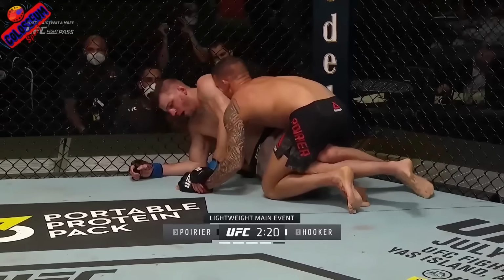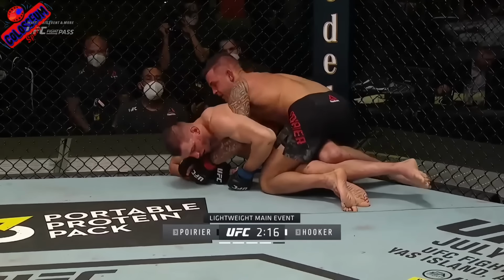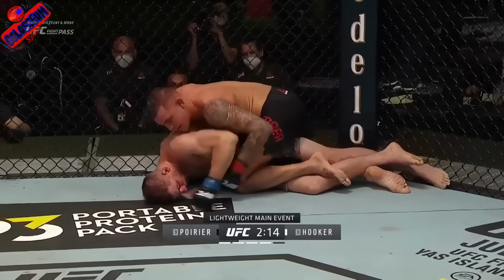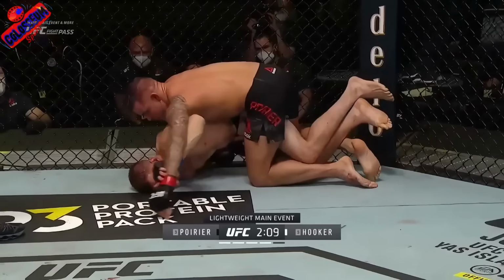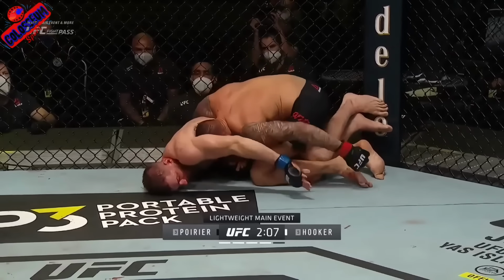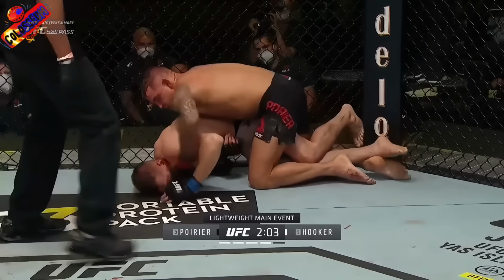If he keeps his head higher, he'll keep control. Hooker's going to give up his back here. He's got to be careful. Look at this. Now he's got the hand control, and now he can start unloading. This is bad. Awesome job by Poirier to control the hands and keep this position. He's pressuring. It's going to be a lot of work for Hooker to get out of this. Oh, big elbow in there.